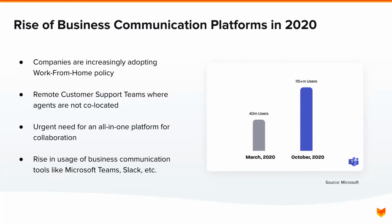So 2020, what a year it's been, right? But everybody knows that. It's absolutely changed the paradigm of how we all work. Not only the businesses, the way we serve our customers, but the way we work internally as teams. And so that's kind of where this goes. Companies are increasingly adopting work from home policies. In fact, there's some high-tech companies out there that are never going to go back to an in-office policy.